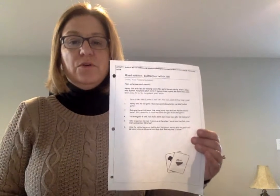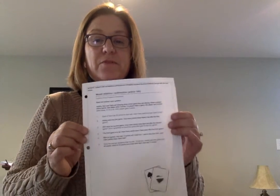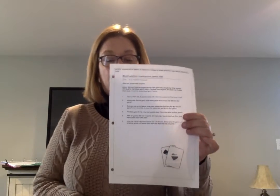I wanted to go over with you kind of quickly because I think you guys are going to get this part real easily. This is some word problems that are in your assignment today, okay? And if you remember, if you look back from yesterday's assignment, you will see that using those little clue words, you're going to be able to figure out if you should add or subtract, okay?